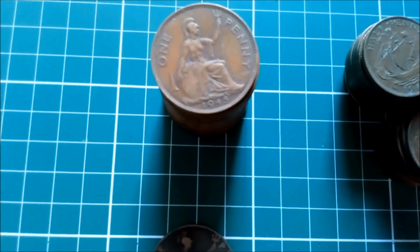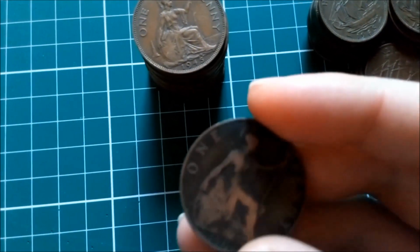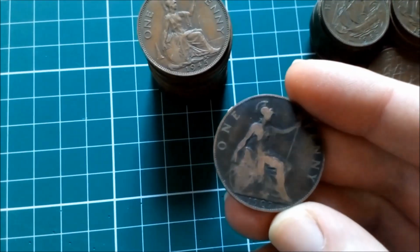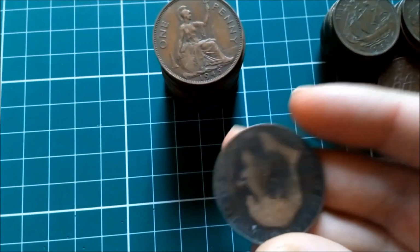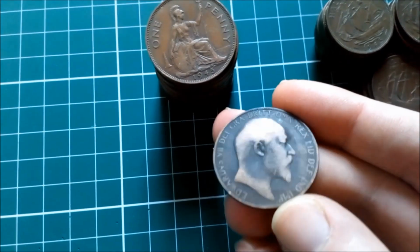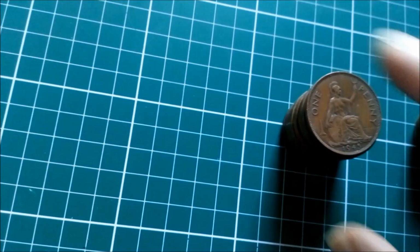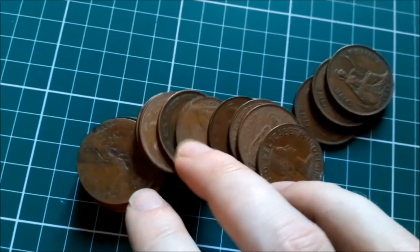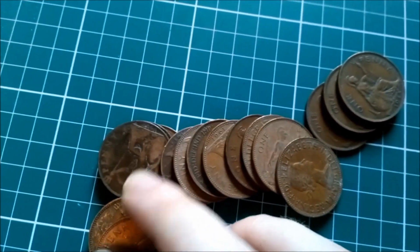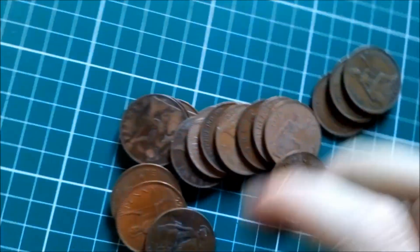So we had a lot of pennies. One penny. So this is one of the older one pennies from 1907. This is very worn, quite nice. And a load of them. The basic design doesn't change much. So you have a couple of different monarchs, most of them Elizabeth II.